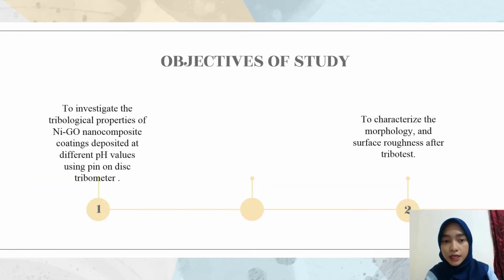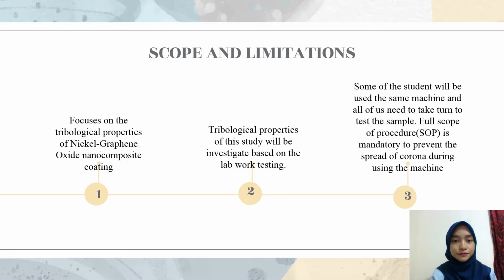So the objective of the study is to investigate the tribological properties of nickel graphene oxide nanocomposite coating deposited at different pH value using pin on disc tribometer, and to characterize the morphology and surface roughness after the tribo test.